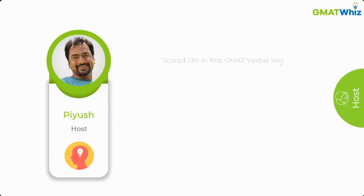In fact, if I go back and recall my first ever verbal test that I took, I scored a 13% on the test. It was that bad. Trust me, guys, it was that bad. I was shaken. I had no clue what was happening. I marked a good number of questions that I felt were correct, but somehow the score flashed at 13%.